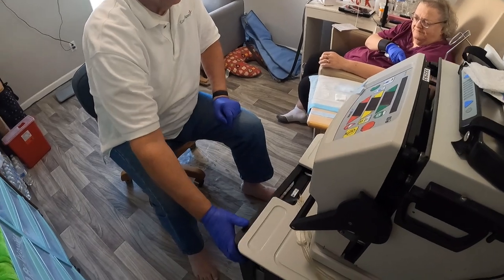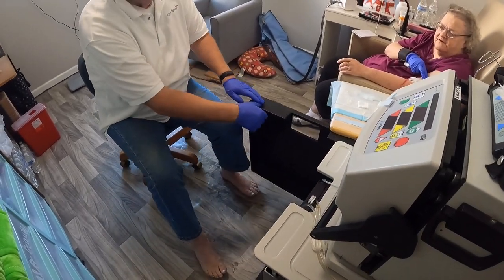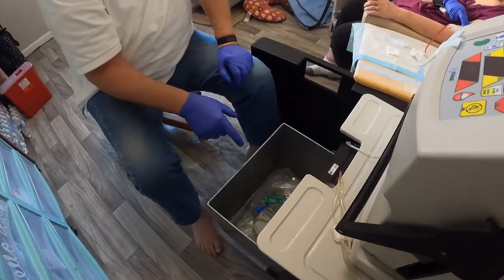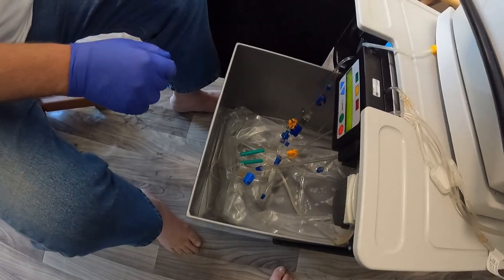This part every other time. Yes, this is every other time. And this is the other, right? So you'll see that in there? Oh, yeah, it's empty. See, it's almost empty.